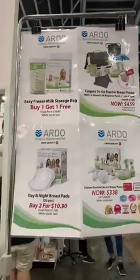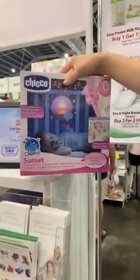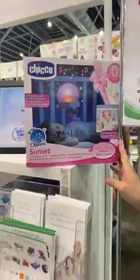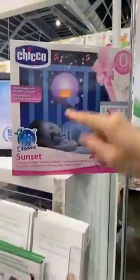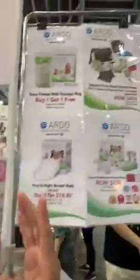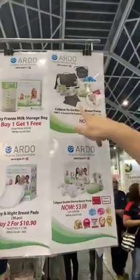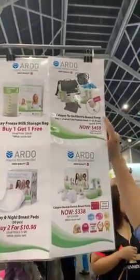Just to show you what the Sunset Crib Projector Panel looks like, it looks just like this. This is fantastic, especially for babies, when you really want a soothing routine going. This is fantastic as a crib projection panel. You can get it with the Ardo Calypso To Go electric breast pump, the Double Plus itself, and you also get a carton of Drypers diapers.